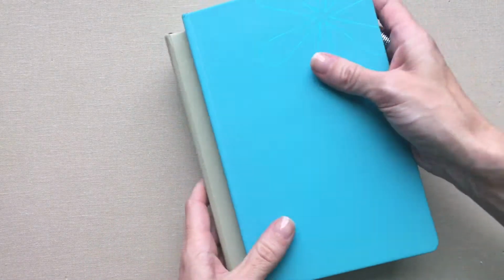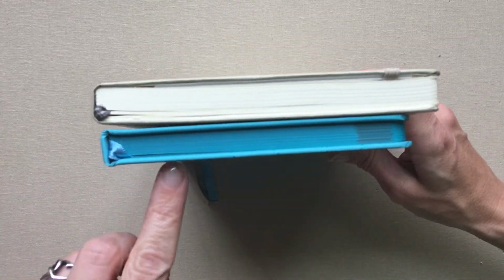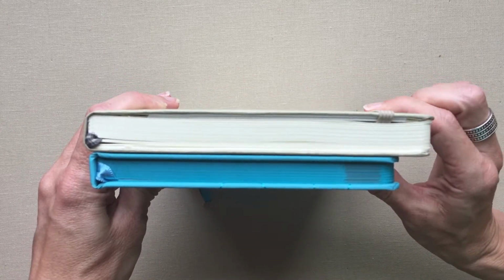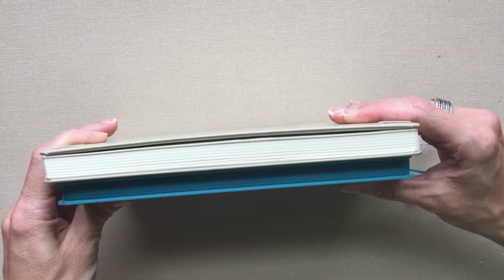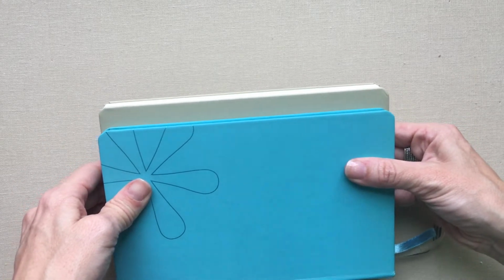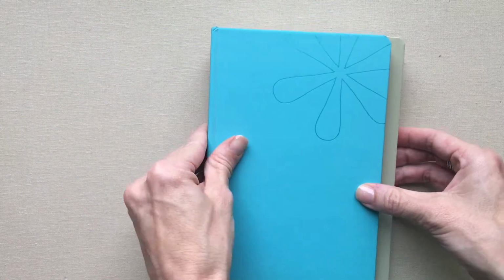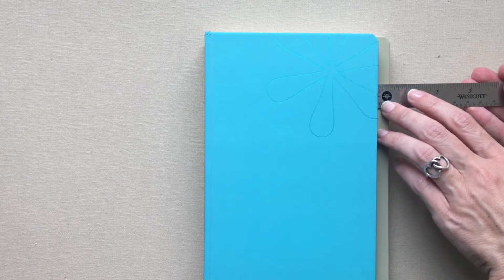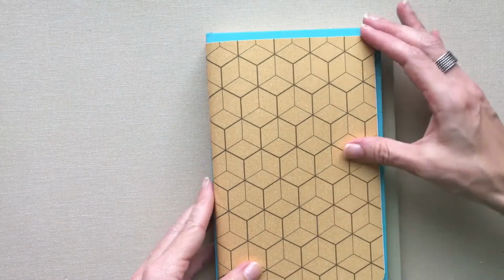Here is my Leuchtturm 1917 bullet journal in sand color from Amazon. The height matches perfectly, and you can see the difference in the thickness here. On the side, it's not as thick, and you have that much difference in the width. So it's just in the width. It's the same height as an A5, but you are losing about half an inch of room in the width.